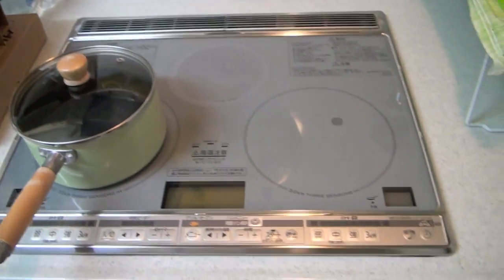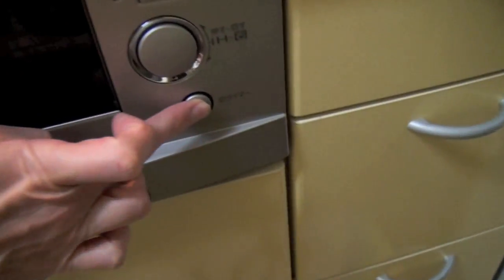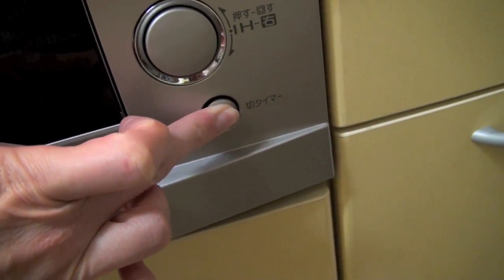Bye. So we got the IH heater. And it's the power. Main power.